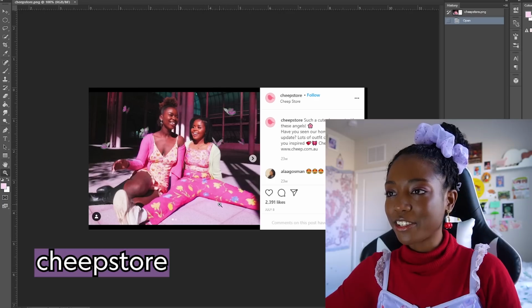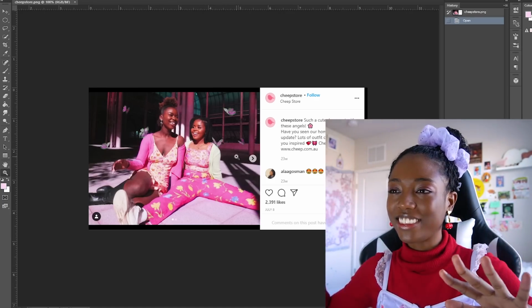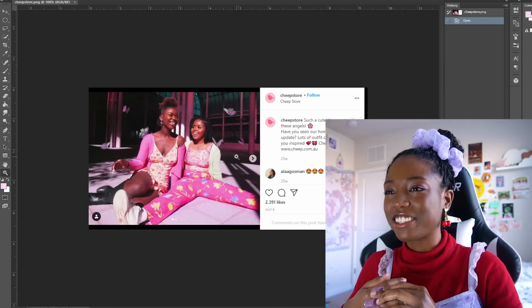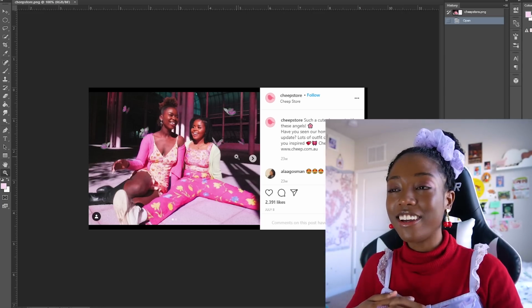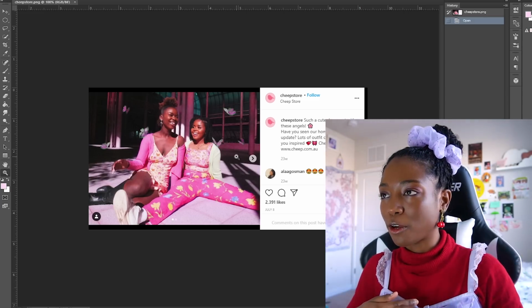And then also, if we wanted to bring it all the way back to the 2000s, this is an option. I just really like this photo, but it's literally like Flora's style in the show. These two outfits are from Cheepstore.